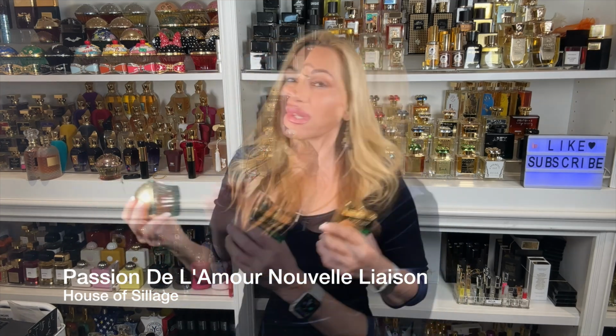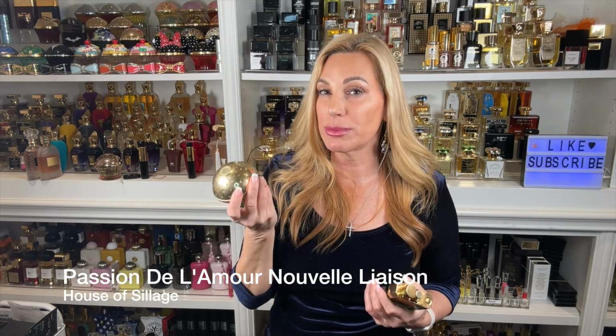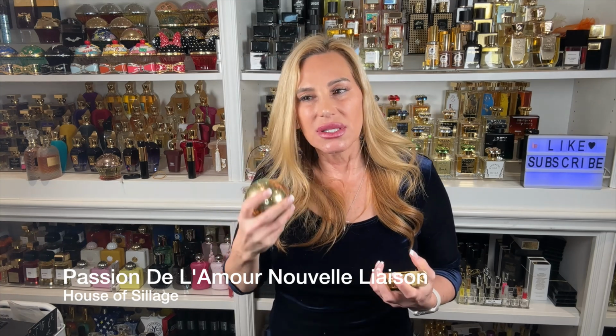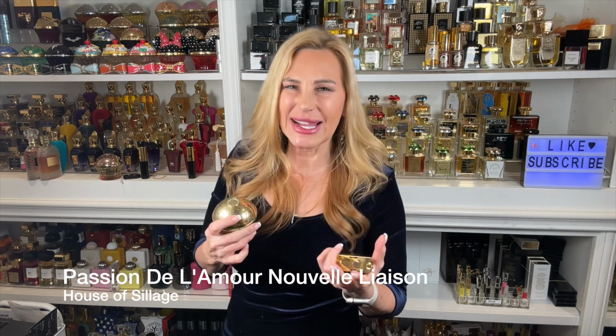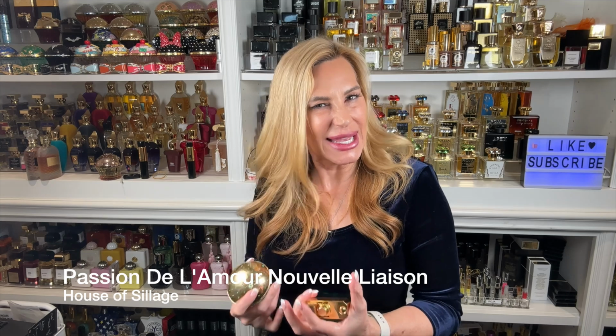Now, Passion de l'Amour is one of their best sellers. This and Cherry Garden were my first purchases from the house. I didn't like this one so much. I had the candle too. I'm starting to get used to it a little more. It's a patchouli raspberry, but the patchouli in here, I kind of figured it out yesterday. It's kind of like a sex smell. I know that sounds weird, but it has that kind of vibe to it.